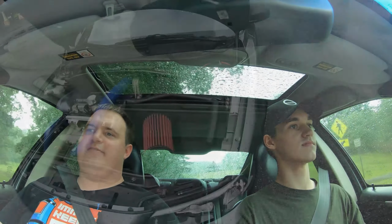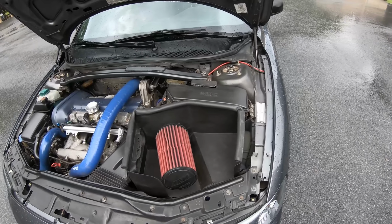All right, guys, now we are in the S60R, leaving the park. It has already started pouring again, though. Thankfully, we're in all-wheel drive. So if there were any car we were going to be in that would be sketchy in the rain, it would not be this one. The power plant is really well known in these cars. 2.5 turbo, 5-cylinder, one of the best sounding engines on earth.